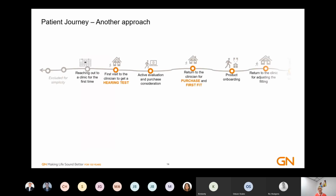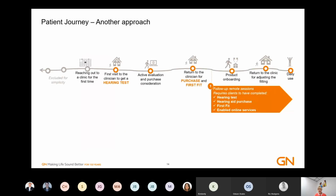So we've taken another look at the patient journey and seen, is there any other way that we can use this feature to help clients who maybe this isn't the ideal approach for? So we have various different scenarios. Scenario one is what we've just discussed. So using the feature as a follow-up method. So we've done everything else face-to-face as standard.